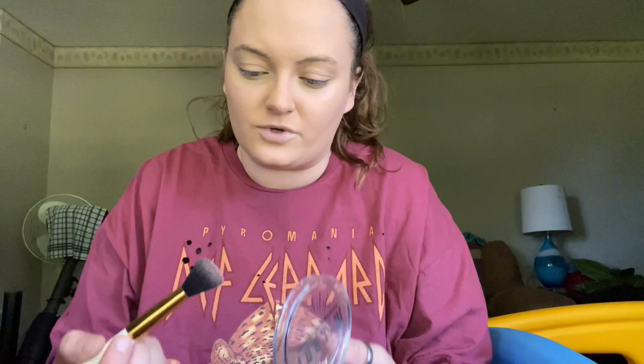So then I get this Milani highlighter. It's Peach Ella, the number's 120. And do my highlight. Can't really see it right in this light, but I love that highlighter.